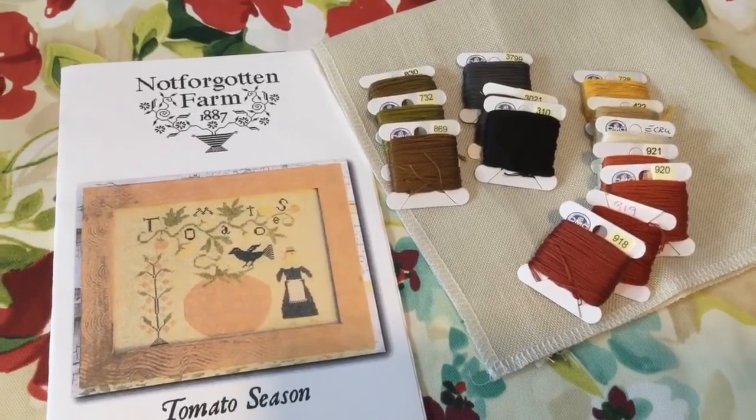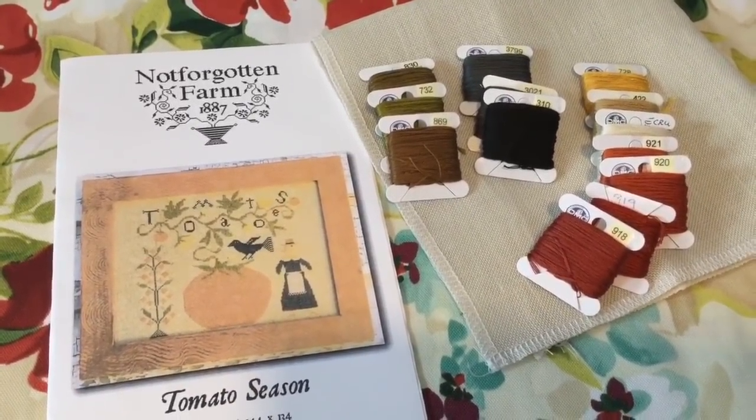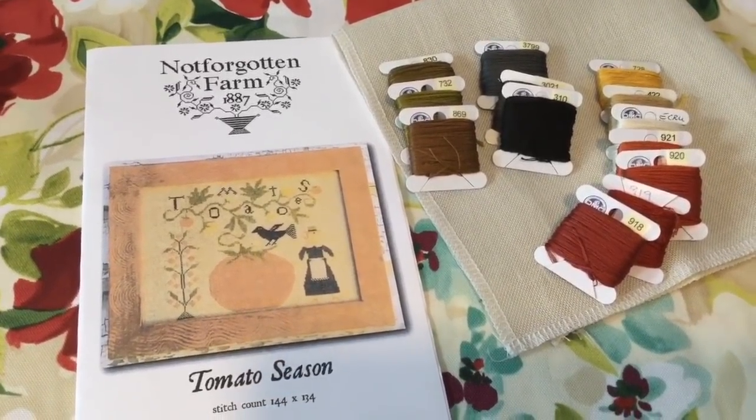So I'm going to stitch it on that. That's what I'm doing, and I can't wait to start it.